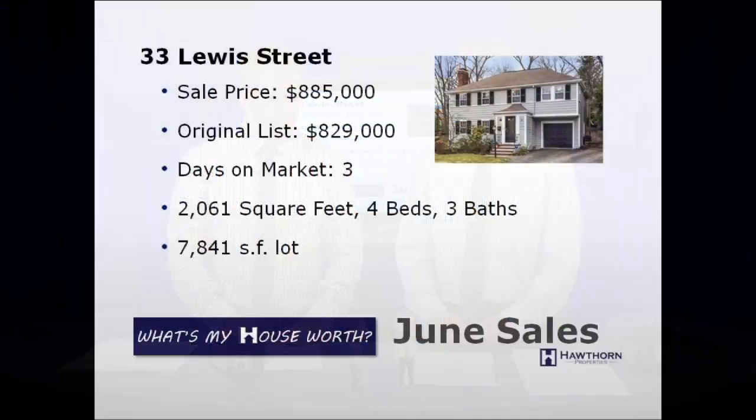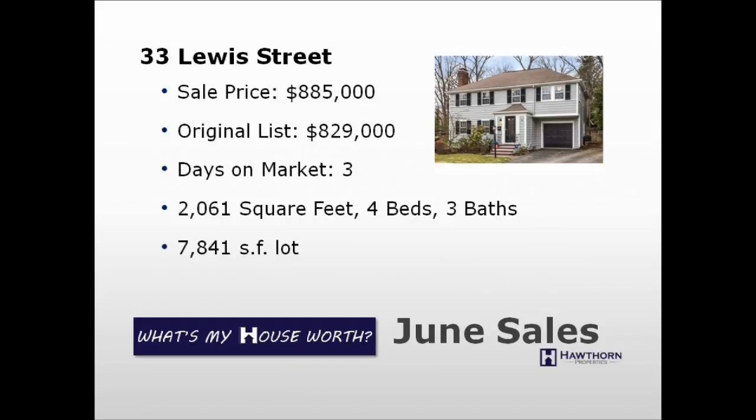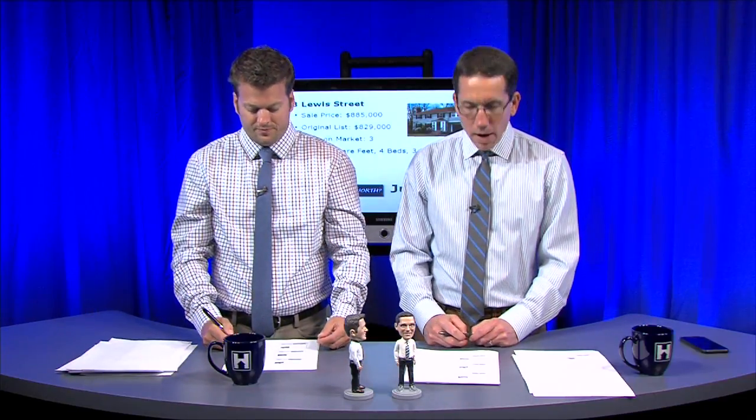33 Lewis Street. This is a contender for the award for the highest spread of sales over original list, $56,000 higher than what it was listed for. Yep. Should that be an award we give out for a home that goes furthest over? On a percentage basis? Yes. Or a dollars basis? That can be discussed at a later date. Okay. Should that be on the table? Yeah, we'll certainly go over it in our production meeting. All right. Well, if it were an award, this would be a contender. It was a very nicely finished house on a 7,800 square foot lot.